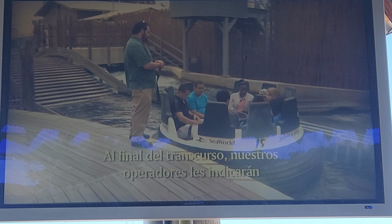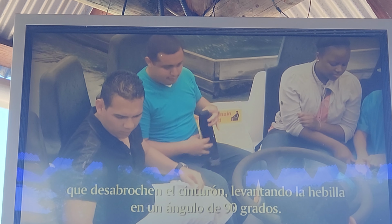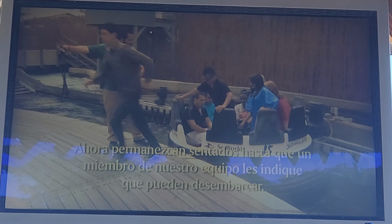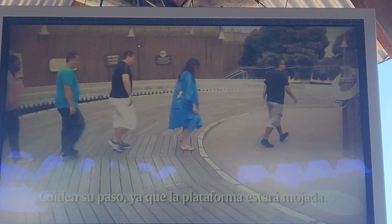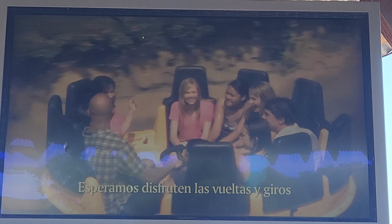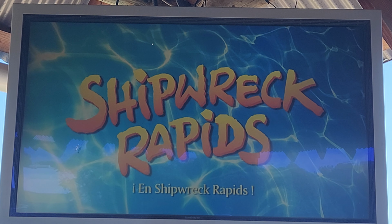At the end of your ride, when the team member tells you, unfasten your seatbelt by lifting up on the buckle at a 90-degree angle. Now please stay seated until our team member tells you to exit the raft. When instructed, carefully exit the raft onto the moving platform and be sure to watch your step as it may be wet. We hope you enjoy your twisting, turning, wet, and wild adventure on Shipwreck Rapids.